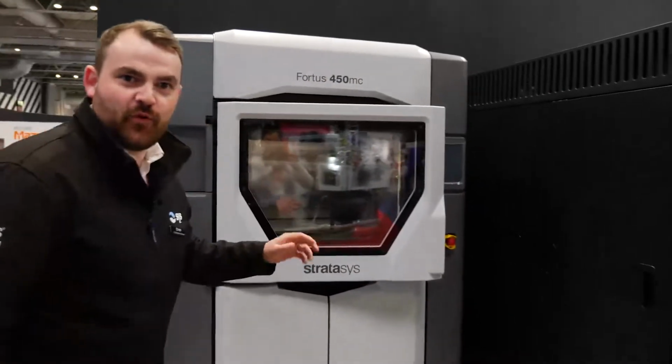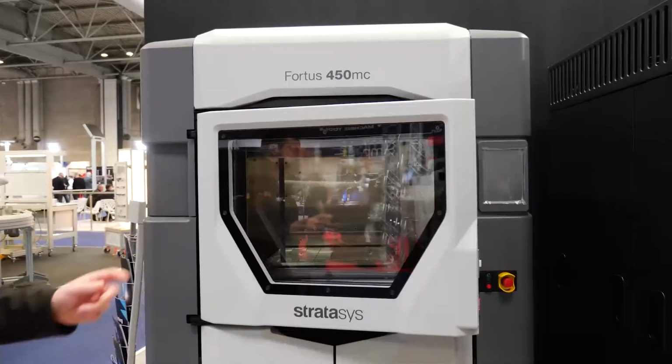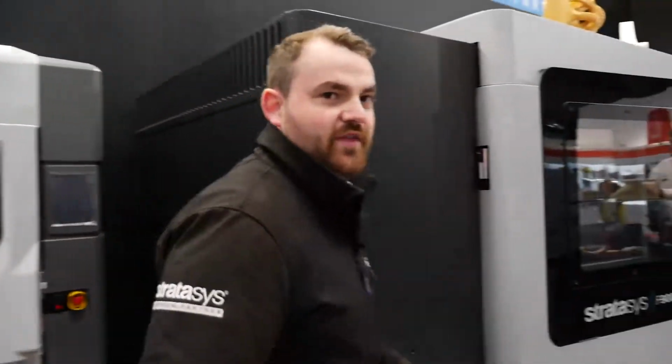Please come by and visit us at our stand where we're showcasing the latest in Stratasys 3D printing and additive manufacturing technology. As you can see, we've brought the latest in industrial production FDM systems. We've got the Fortress 450, ideal for jigs, fixtures, prototyping, ways in which you can obviously streamline processes on the shop floor. Even more exciting, we've got the F900.